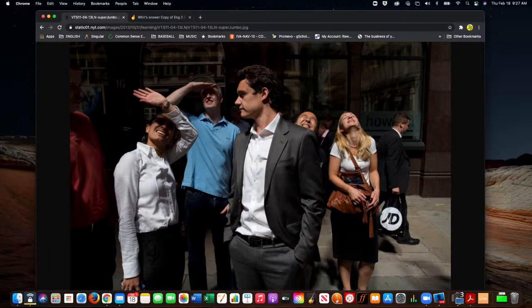So the girl looking up going, oh, this is great. London is not necessarily a very hot or warm city at any time. So maybe she is enjoying the warmth of that reflection. So that's what, there's not much more to this.